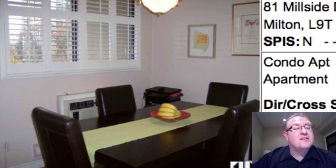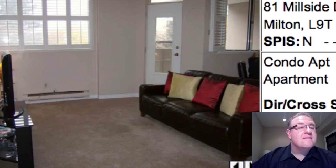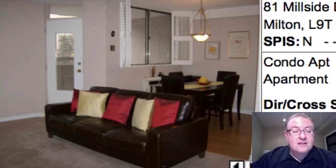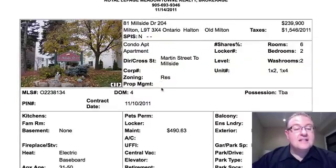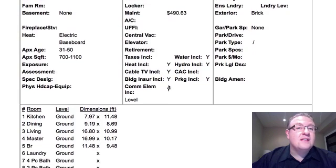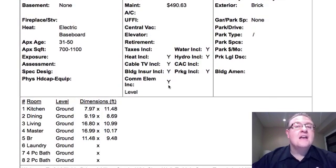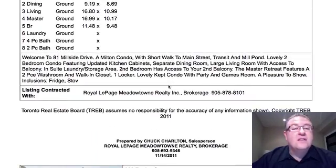You've got a backsplash here. California shutters, they've defined the dining room. It looks like either a laminate or a hardwood floor. And overall nice, not cluttered, just very well kept. And it's got electric baseboard heat, but that heat is included with your condo fees. So overall, it works things out. I think that's a pretty good maintenance fee considering that kind of heating. The building, in my eyes, is well managed, and it looks like a good space.